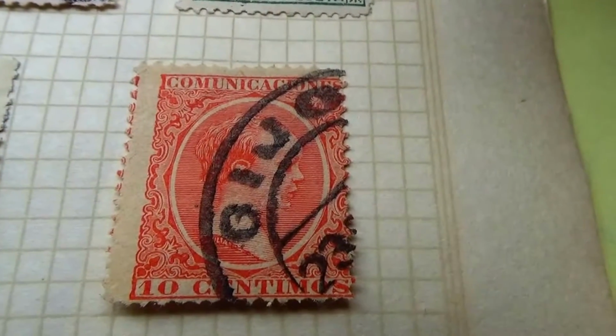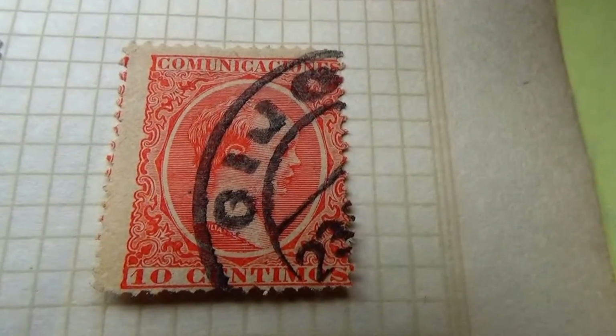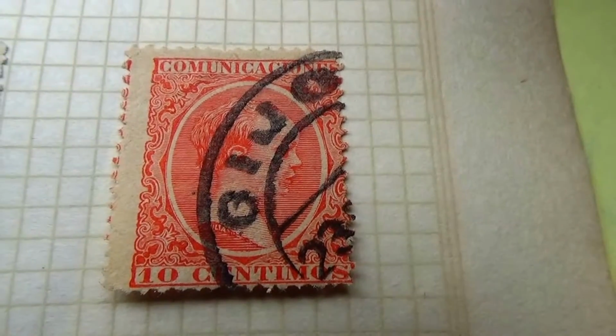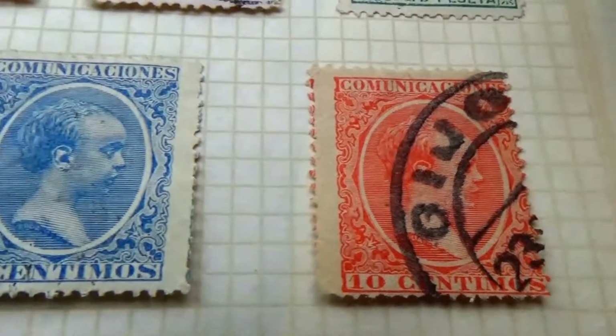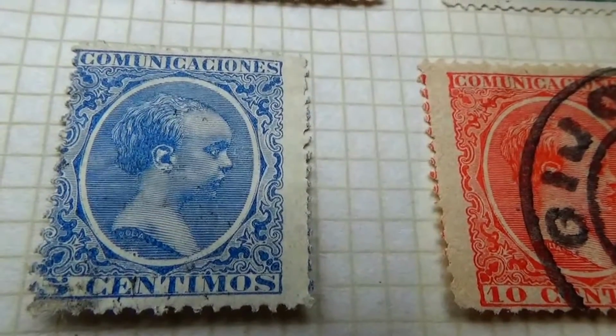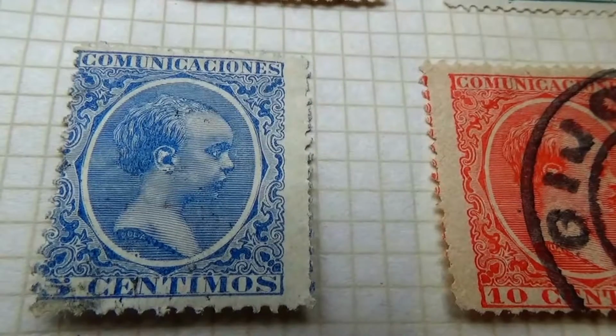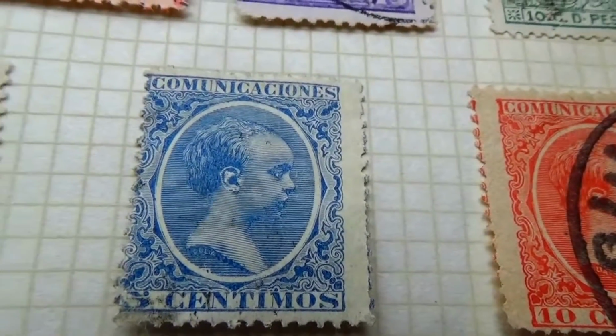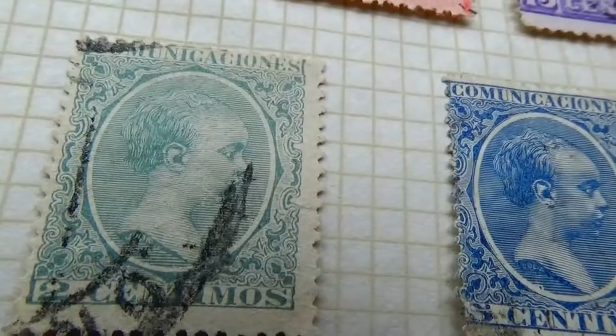Then here. It's red, it's a little harder to see, isn't it? Then we have a blue one. Love all the elegance around the portrait. It's so beautiful. Look at that.